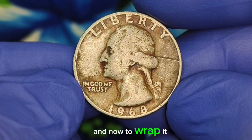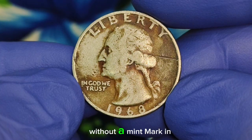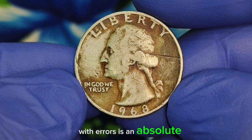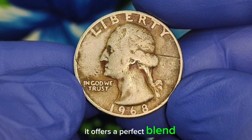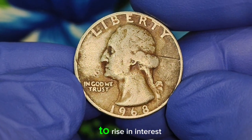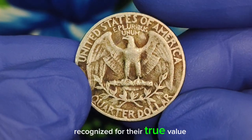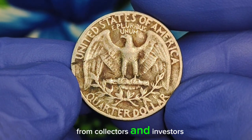And now, to wrap it all up, the 1968 Washington quarter dollar without a mint mark, in color shade condition with errors, is an absolute standout in the world of modern coinage. It offers a perfect blend of history, uniqueness, rarity, and aesthetic appeal. As the numismatic market continues to rise in interest, coins like this are being recognized for their true value and are commanding serious attention from collectors and investors alike.